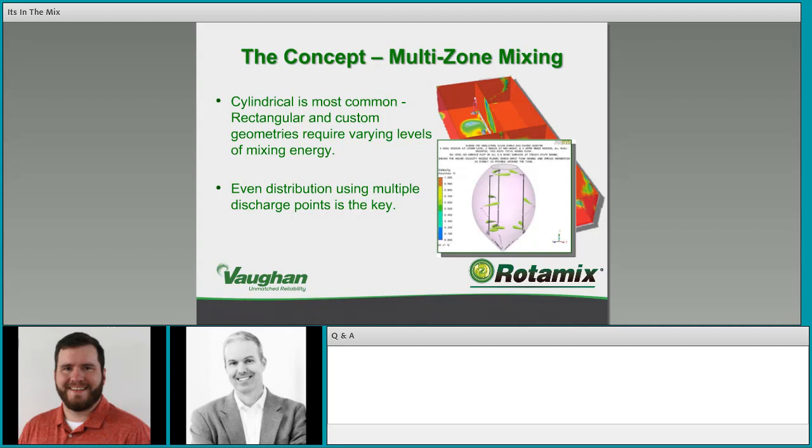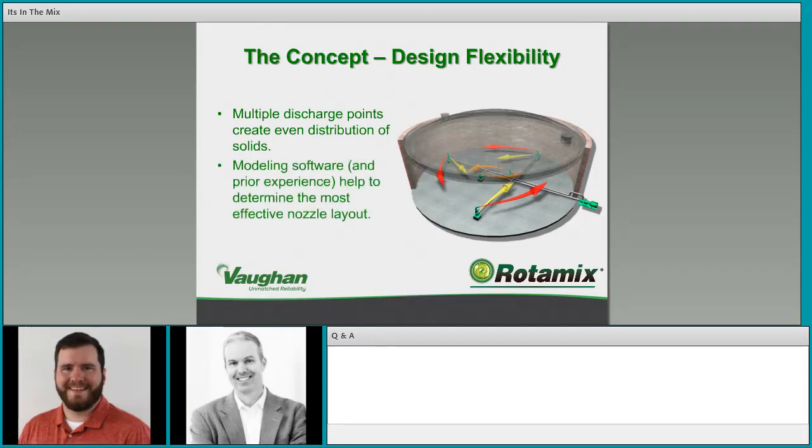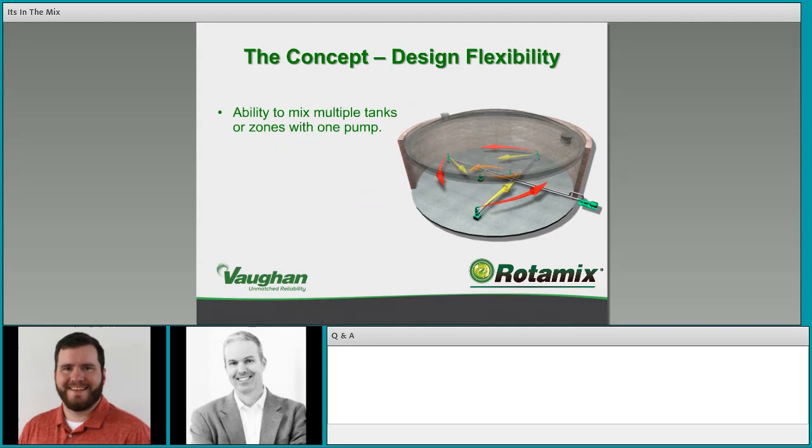You can see an image there of a large egg-shaped digester with a Rotamix system being modeled in Computational Fluid Dynamics. Design flexibility is another key aspect of Vaughan Rotamix. Multiple discharge points create an even distribution of solids throughout the tank and process. Modeling software and prior experience help determine the most effective nozzle layout, driving the design prior to it actually being installed and built, since once it's built, you really don't have much room to change things if you need to make changes.